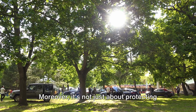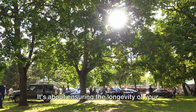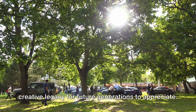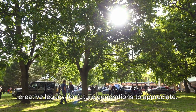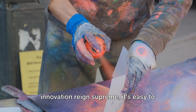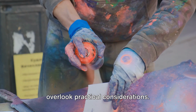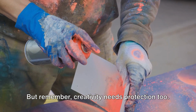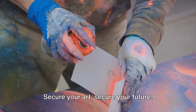Moreover, it's not just about protecting your own pocket, it's about ensuring the longevity of your art installations, safeguarding your creative legacy for future generations to appreciate. In the world of art, where creativity and innovation reign supreme, it's easy to overlook practical considerations. But remember, creativity needs protection too. Secure your art, secure your future.